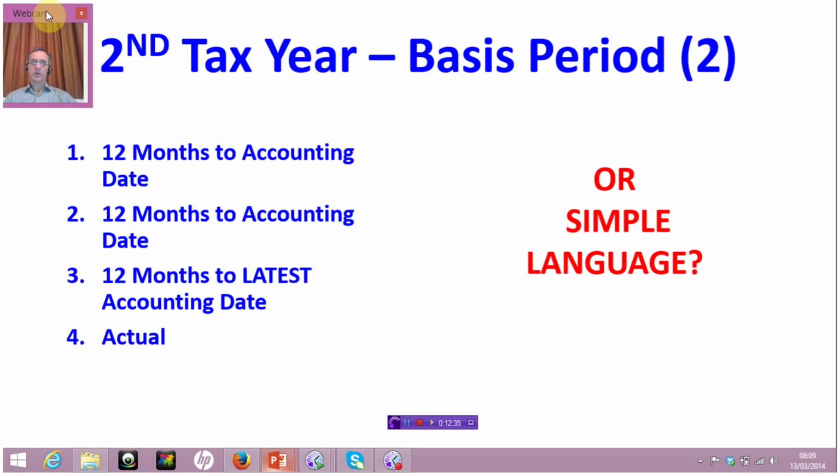So the first 2 areas, you'll notice that 1 and 2 are the same here. If you read the previous slide, it's slightly different, but essentially it does work as long as the accounting period is 12 months. So really for 1, 2, and 3, the questions that we're asking ourselves are, what is the accounting date ending in the second tax year? Or indeed, is there one? And if there is one, is it 12 months long? Let's take the 12 months to the latest accounting date in the second tax year.